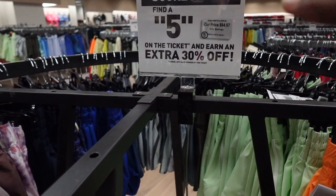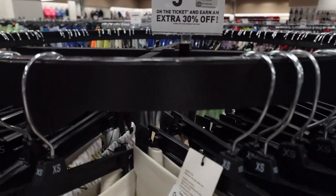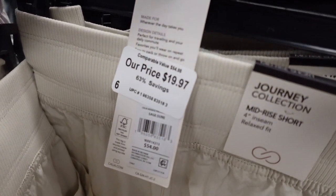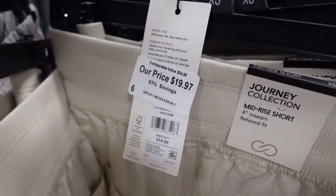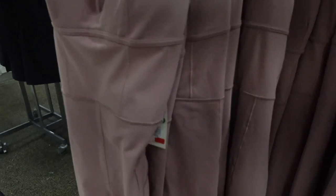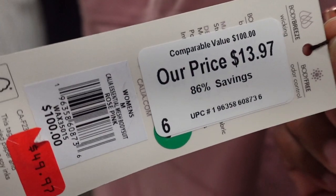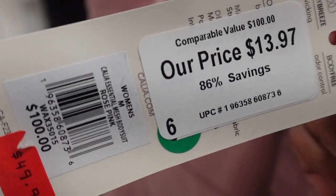Price that says find the five on your ticket, earn an extra 30% off. And so when I look at these shorts, this ticket has a 6 on it, so not an extra 30% off, but just some little cool extra deals. Y'all, I just came back over here to look at this one again. The other color was $29, and I just realized this one, this blush pink color, is only $13.97.